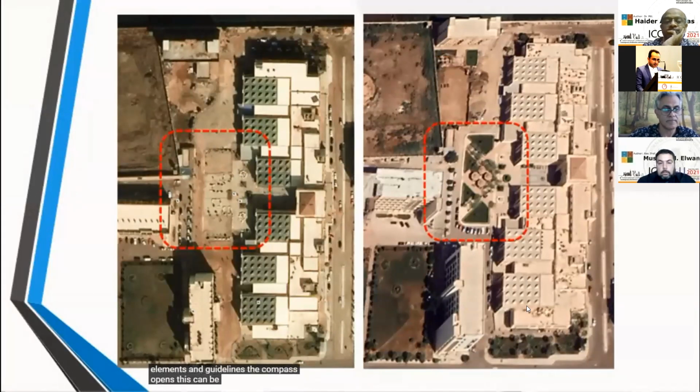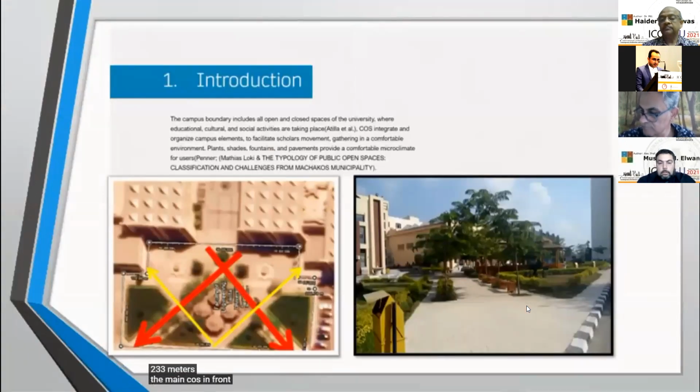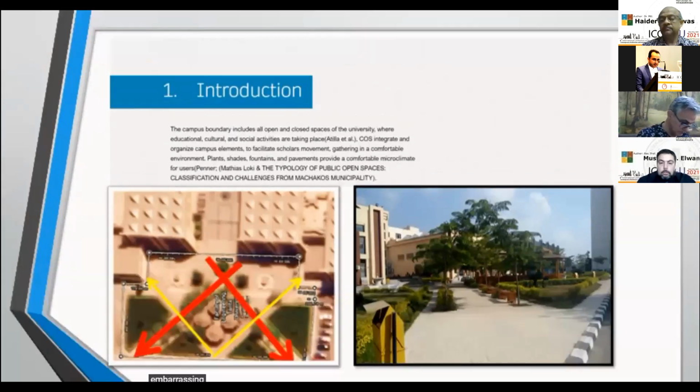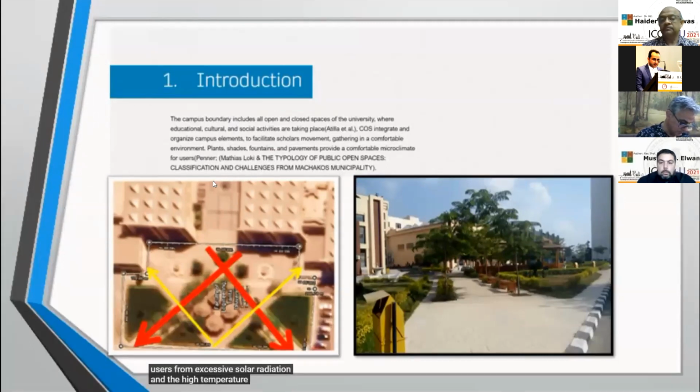The campus open space can be identified by eight sides, an octagonal shape plaza. The total area of the plaza is almost 2,333 meters. The main COS in front of the building was designed almost like the Islamic mafruka shape, embracing greenery and pedestrian paths. The main target of the design was to protect COS users from excessive solar radiation and high temperature by setting up semi-arched paths surrounded by trees and shrubs and establishing shaded seating areas like pergolas.